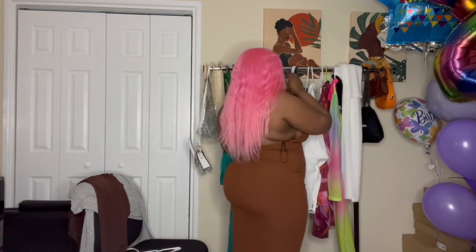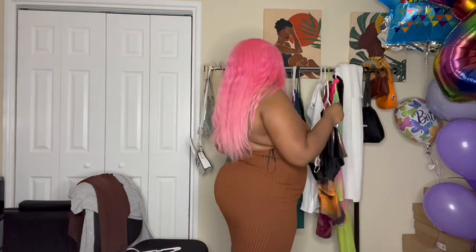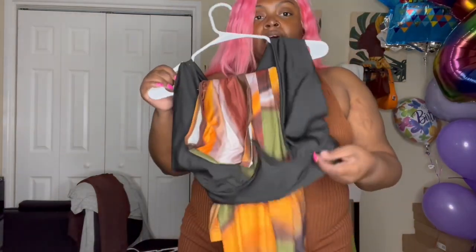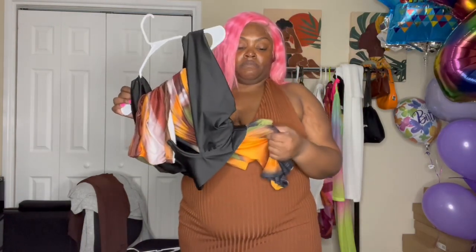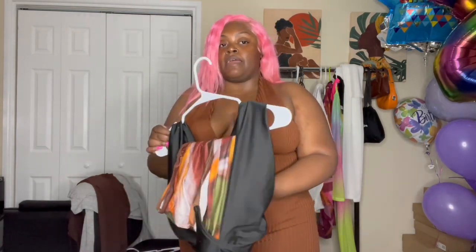So, I'm going to get to the last casual outfit, and then I'm going to get to dresses after that. The next outfit is a top I got from Shein. You know that crisscross, remember that time where everybody was buying crisscross around the chest tops that make their boobs just look great? That's what this top is, in black. And then it's a maxi skirt underneath it. The maxi skirt actually came as a two-piece, and it came with a tube top.